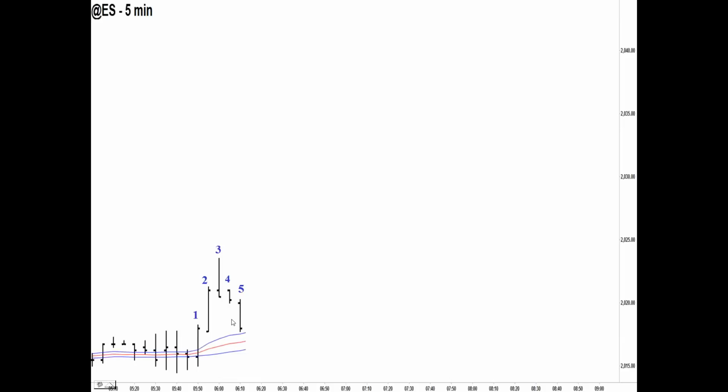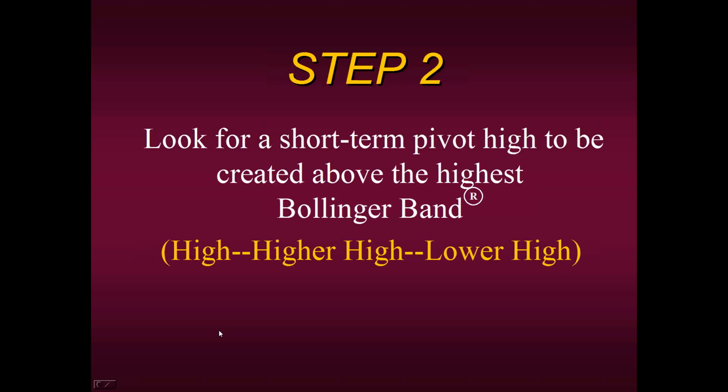Obviously, if we're going short, you're going to want to see 5 close below the lowest Bollinger Band. But price must close. It's okay if the actual bar is oscillating above and below and is penetrating. That's all right. We want to see the closes above. This is telling us that we have some sort of beginnings of a trend. All right, step number 2.